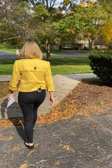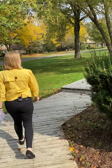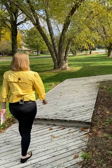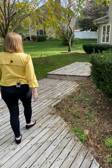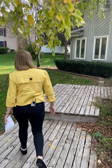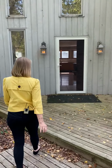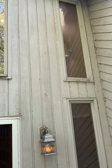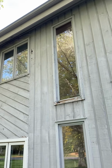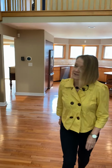You'll notice the really neat front walkway. And that's one of the cool things here, the fact that these are all custom built homes. You have these unique qualities. Love all the super tall windows. You will notice when we go inside, the windows do need to be replaced. But it's got one of the grandest entrances.